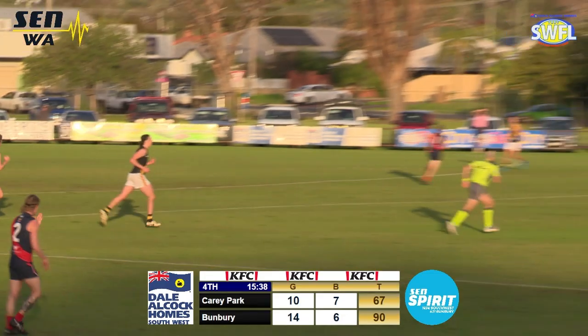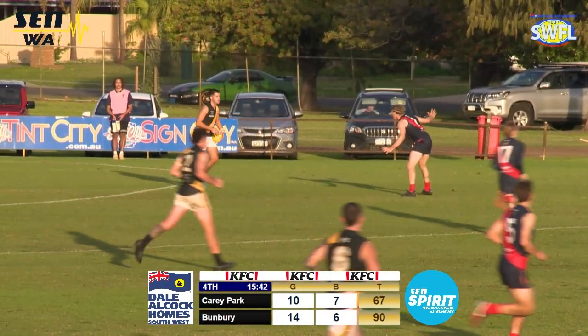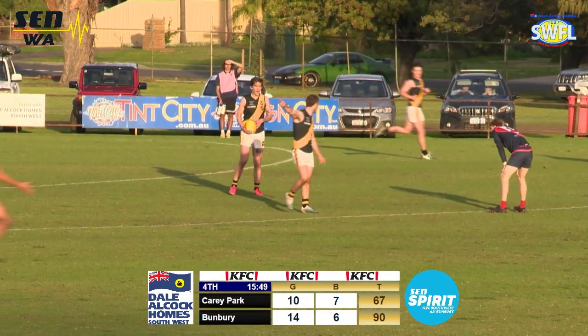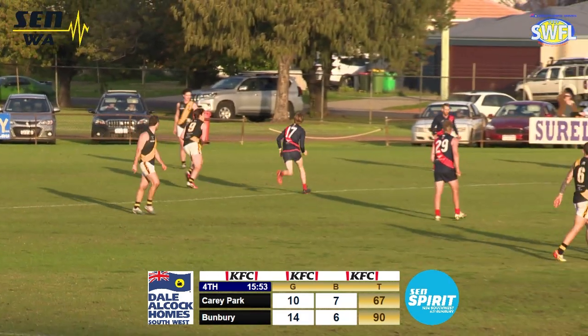Creasy's been one of those players we talked about. Especially just the second half, he has really turned it on as Harry Creasy. Beautiful left foot kick. He's got King in the middle. He's got Parsons long. He goes for King, and King takes the mark right in the middle of the ground. There hasn't been a real bad player across the whole ground. It's just been a terrific game of footy.